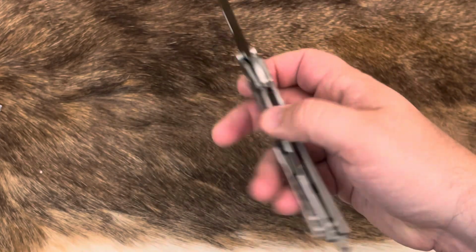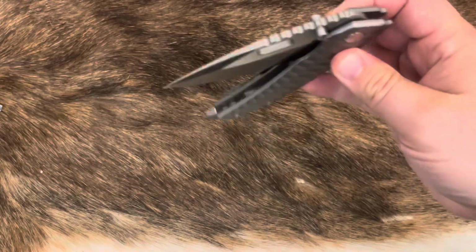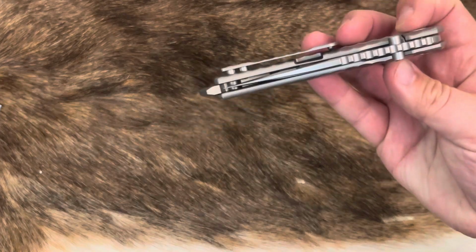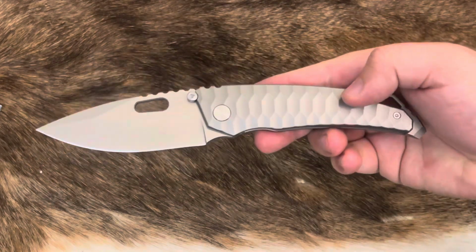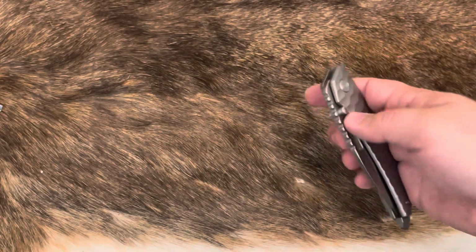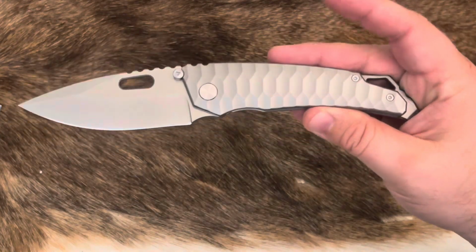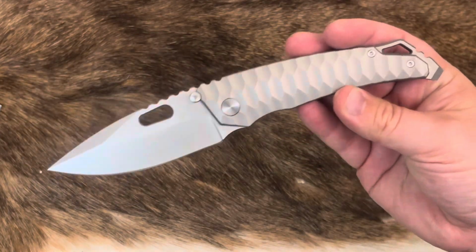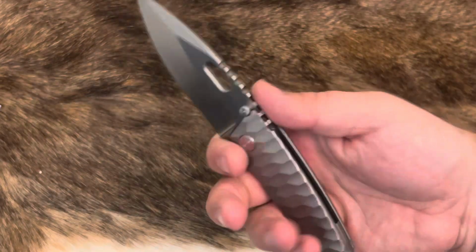It's on bearings, it centers perfectly, great lockup, it's so smooth. Fall shut action, perfect centering. I love this knife. It's a big knife. It's the same size as the XM-18 3.5 inch. And as you can see, almost all of my knives so far are the exact same size. They're large folders. Maybe I need to branch out a little bit, but I like this size.